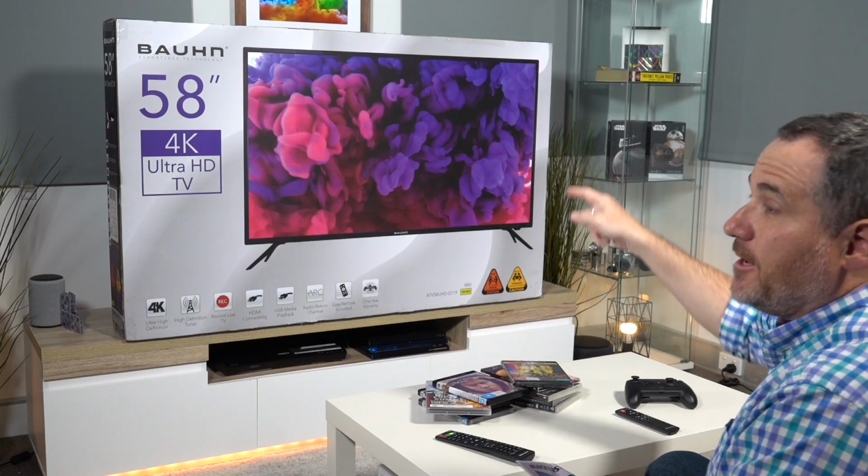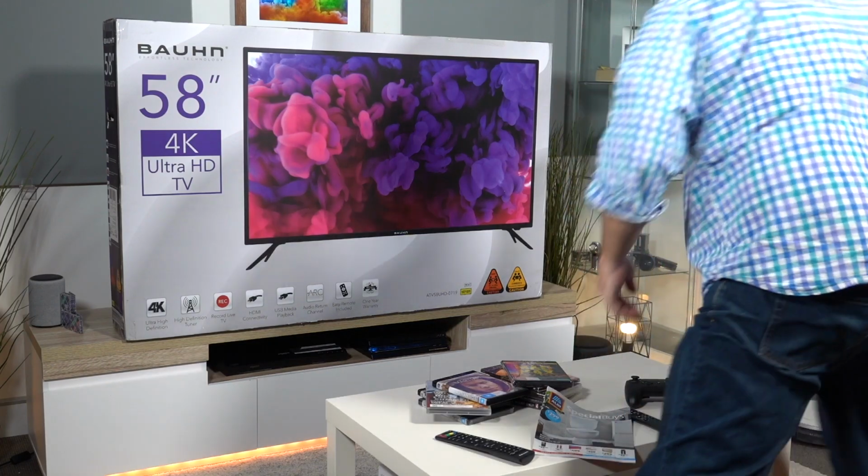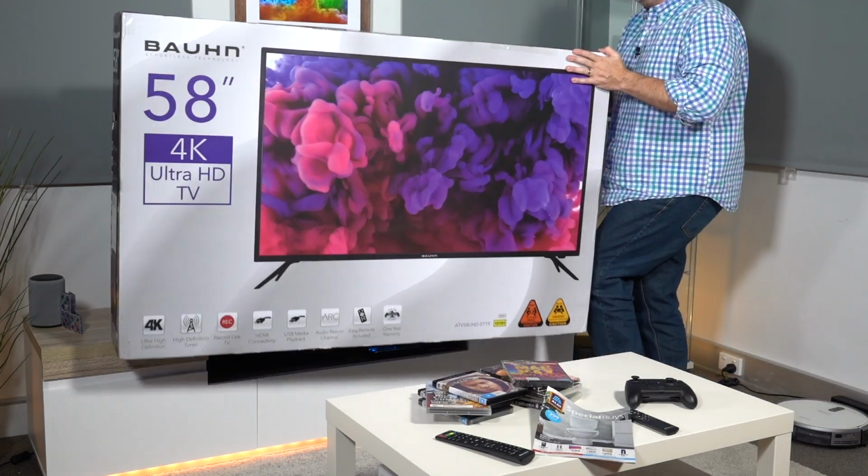I want to look at one of these Aldi Special Buy TVs, and this one is a bit interesting, and I've got it right here. So it's the Bauhn 58-inch 4K TV, which they're going to sell for $499. So I've got it here in the EFTM Man Cave to take a look. Right here, already set up, ready to rock and roll.